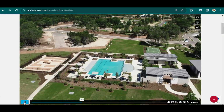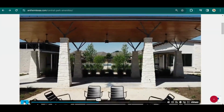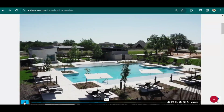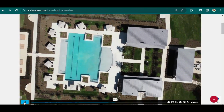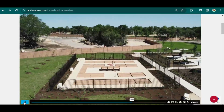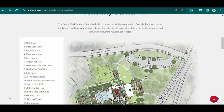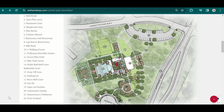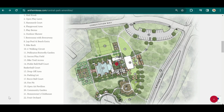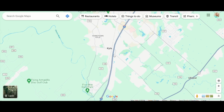With a master plan community, one of the things residents expect are amazing amenities, and Anthem does not disappoint in that area. Check out this video from anthemtexas.com that shows a flyover of their amenity center. You've got parks, playgrounds, basketball courts, of course, a pool. There is even a community garden, a fruit orchard, and so many more things to check out in this amenity center.